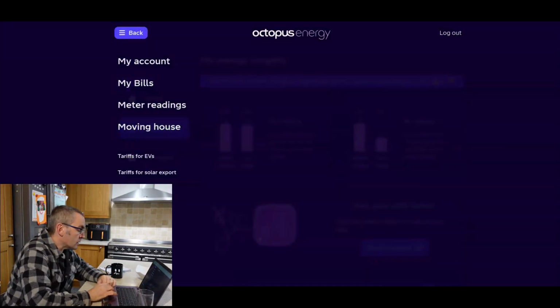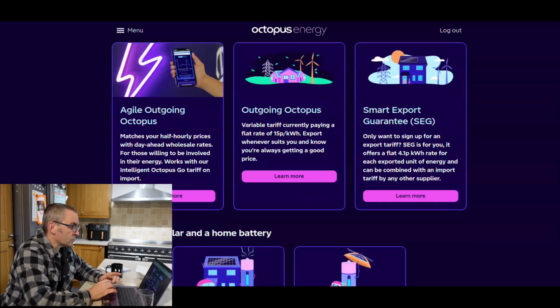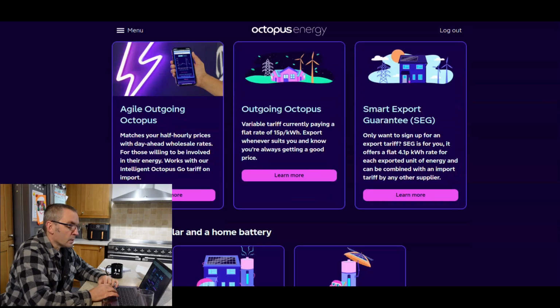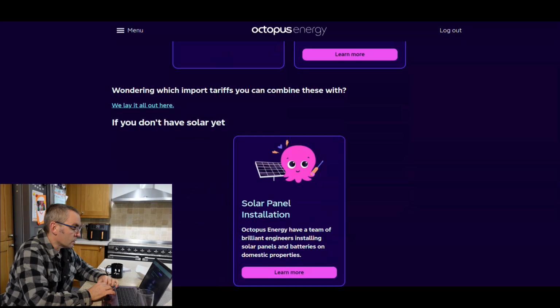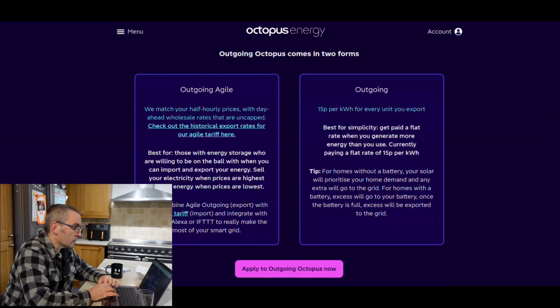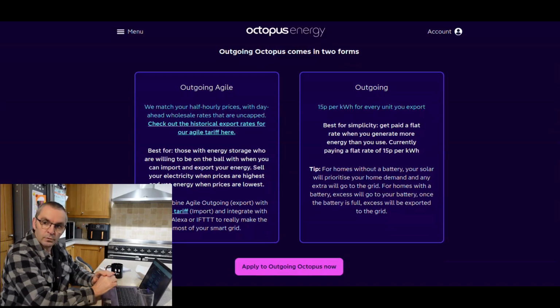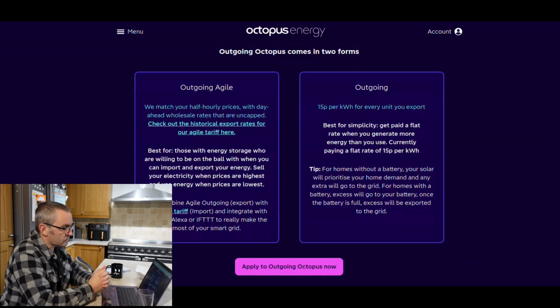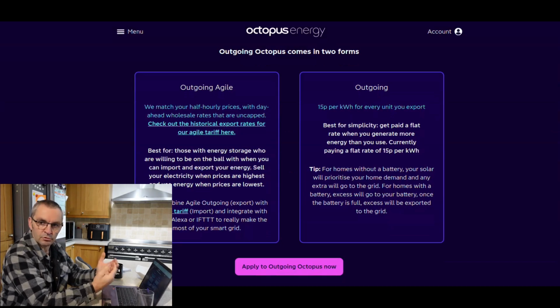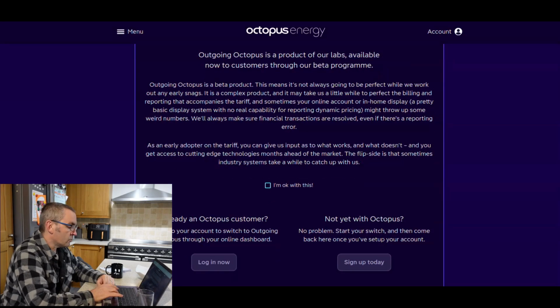Now to do that, if you log into your Octopus account and then go down for tariffs for solar export, and then you can see the Agile Outgoing Octopus or Outgoing Octopus. That's the one we want. You've got Outgoing Agile or Outgoing Fixed. And like I say, the Outgoing Agile, unless you've got a battery and you're dumping a load off at peak times, I don't really think it's the one for us anyway. We've got a battery, but we don't use it like that. We try and use all our own energy. So we're going to go for the Outgoing Fixed.